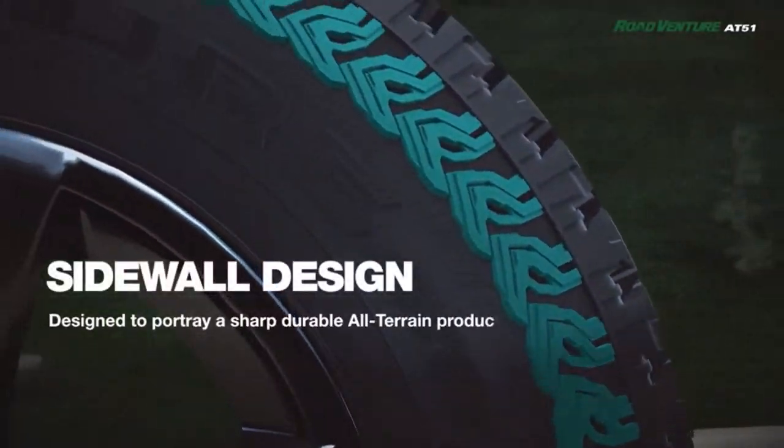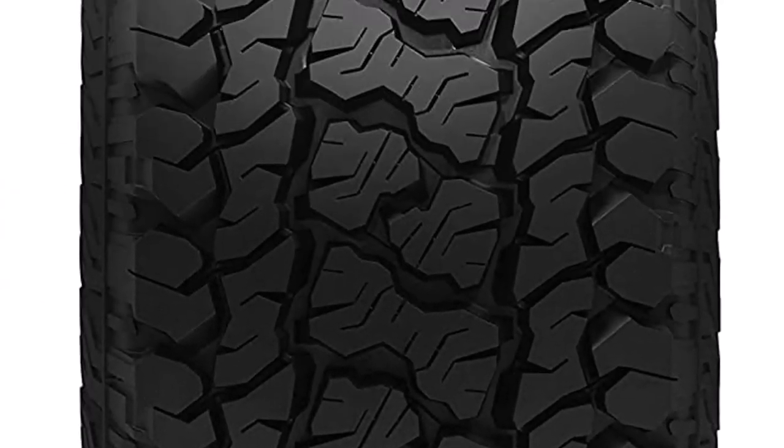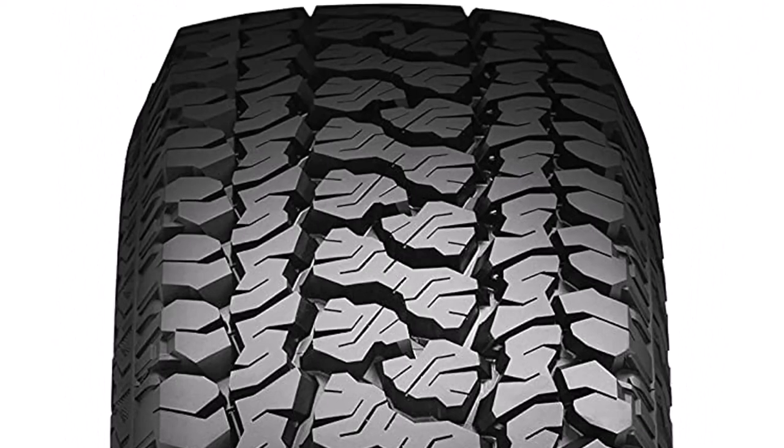However, you may find the tread pattern may not last as long as the sidewall and may begin to deteriorate before the side of the tire. Also, the ride may be stiff at times.